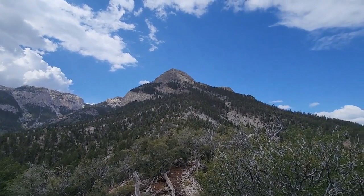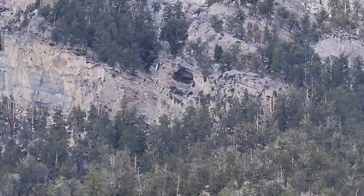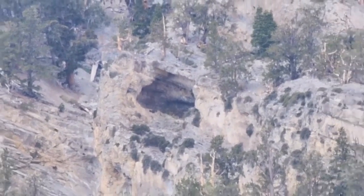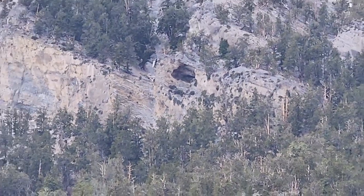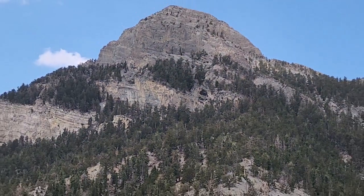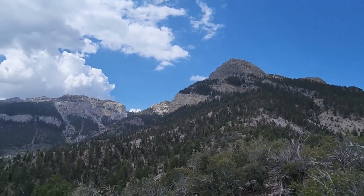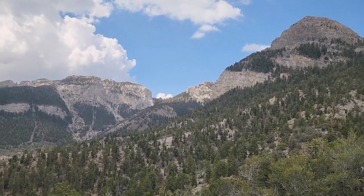Now, something I just noticed is here's a little limestone cave. Some of these caves in the mountains, and this is at the base of Mummy's Nose, getting up there could be a real challenge if you wanted to explore it because there are vertical cliffs all around it. But some of these caves go back for some way and can be very beautiful inside. Anyway, heading in this direction, onward.